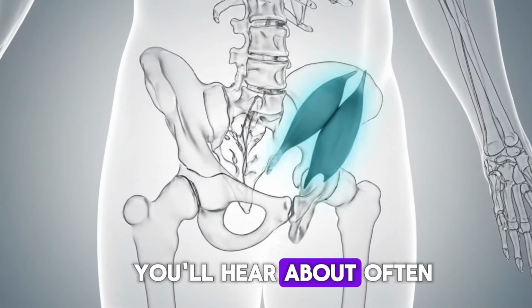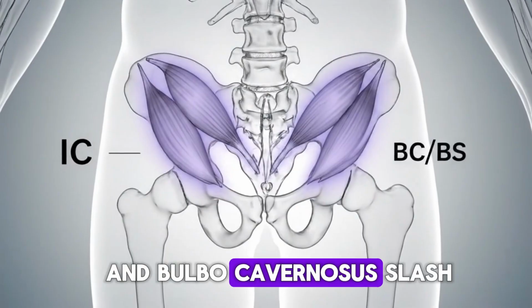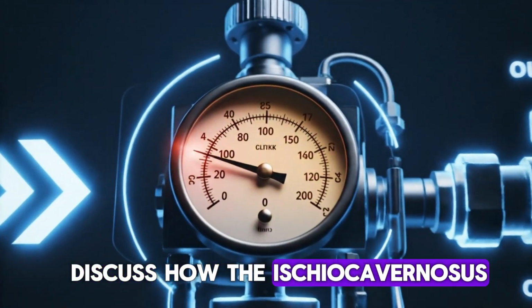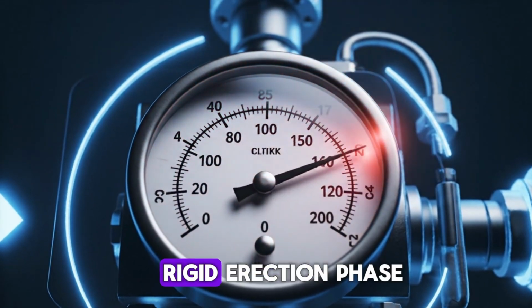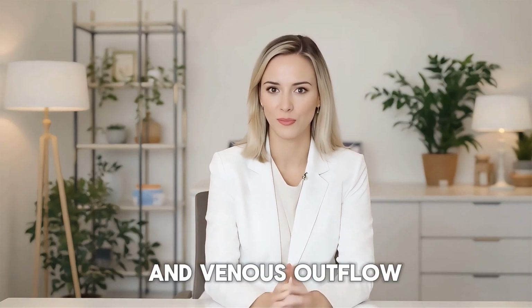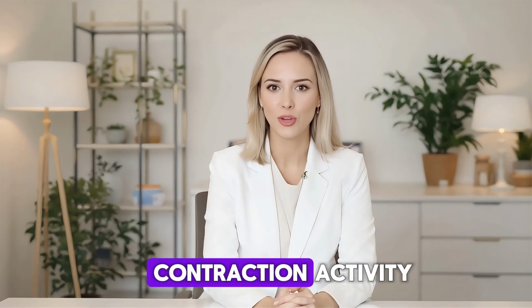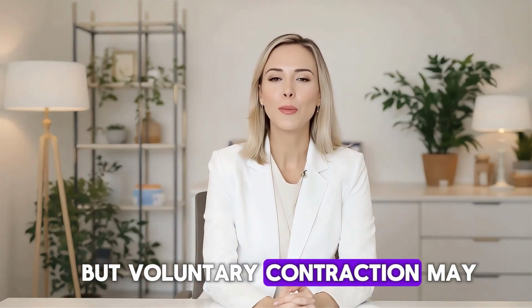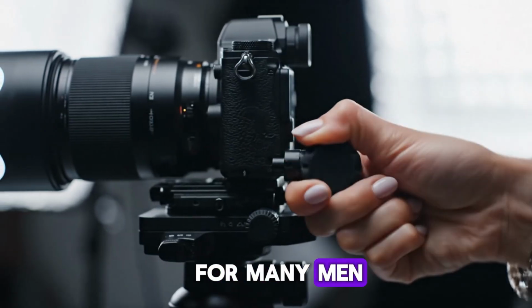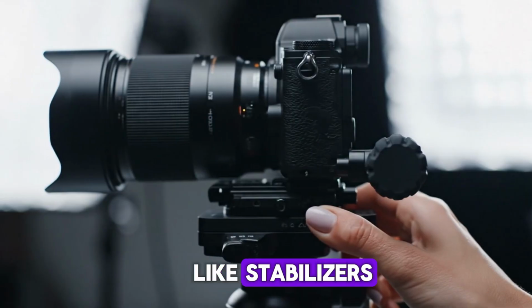There are two muscles you'll hear about often in anatomy discussions, the ischiocavernosus and bulbocavernosus, also called bulbospongiosus. Research reviews and physiology texts discuss how the ischiocavernosus is involved in the rigid erection phase and how these muscles interact with penile structures and venous outflow. Now, there's also nuance here. Some sources note erections can occur without obvious contraction activity, but voluntary contraction may help some men boost or maintain firmness. That's the key point. For many men, it's not about creating an erection out of thin air. It's about supporting it, like stabilizers.